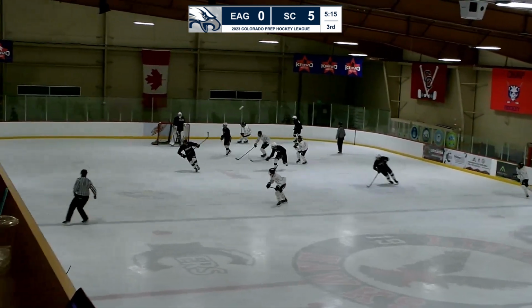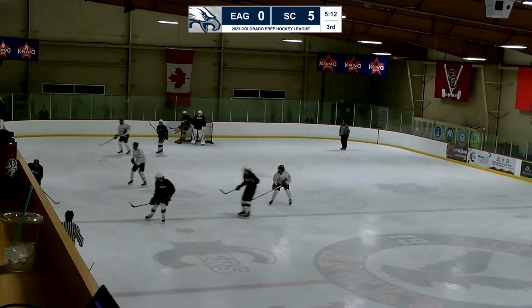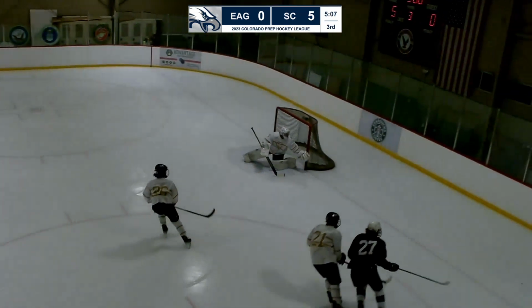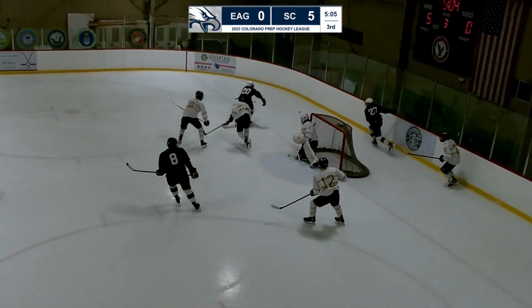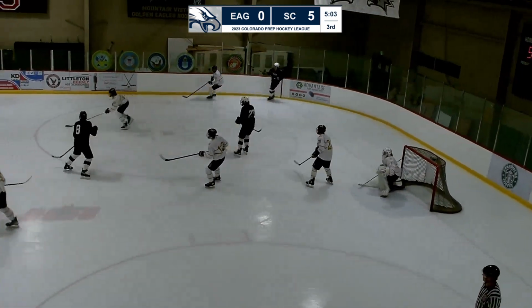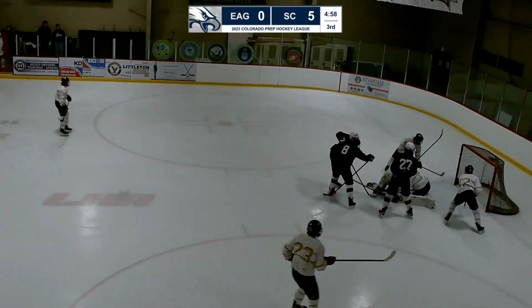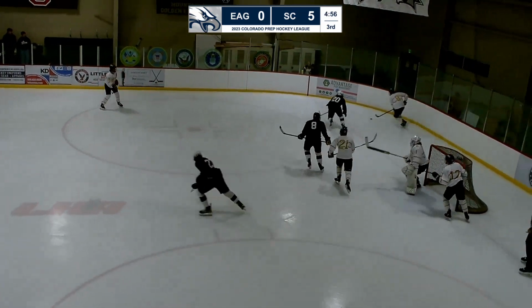Drop of the puck. Sabres still holding it in the zone. Able to clear it out now. Connor Bowles comes in. Tried to take a shot. They block him. AJ now has it. Sets up. Passes it back to Kobe. Kobe. Shot. On net. Somebody get that in. Oh, just wide of the net.